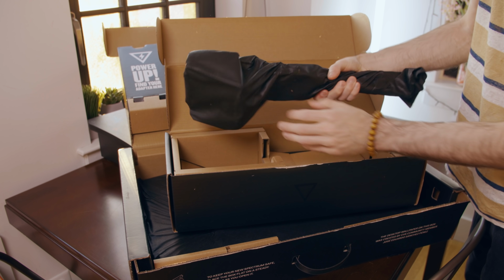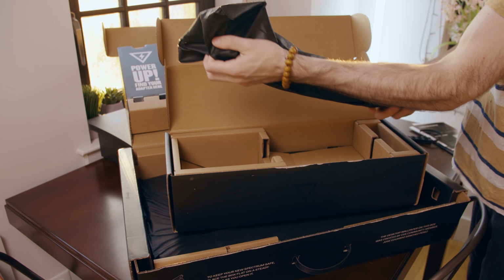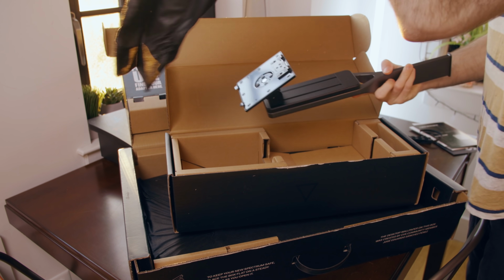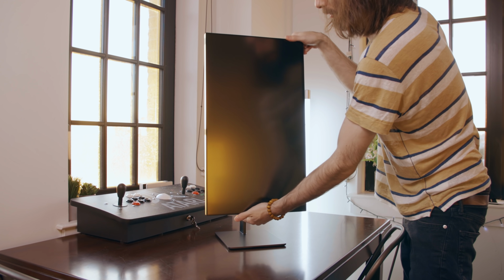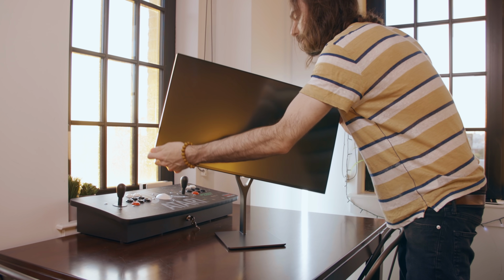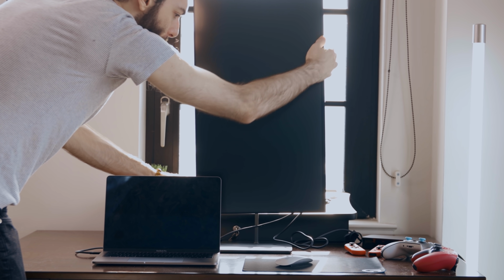It also does not come with a stand. The stand is an additional $100 purchase. I'm not mad about this though. The stand is great. It's a solid chunk of aluminum. It's thin and sturdy, and most importantly, it can rotate 90 degrees in either direction on the fly without much effort at all. Plus, being able to save $100 if you plan on wall mounting the monitor is a great option.